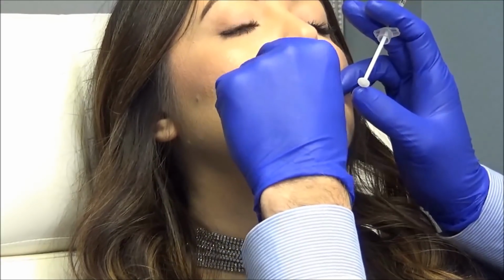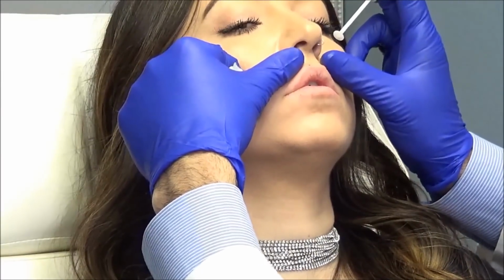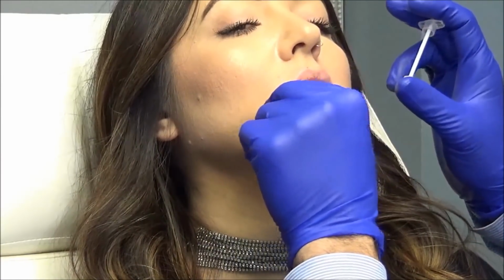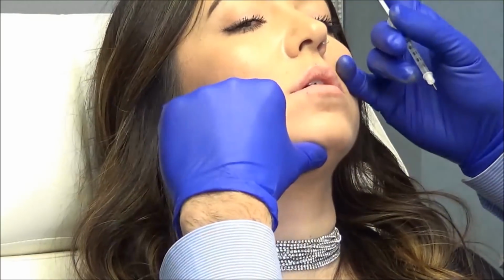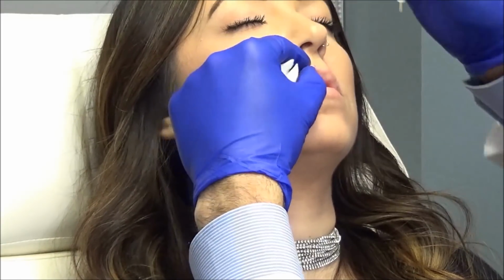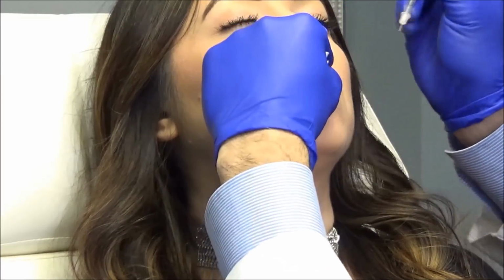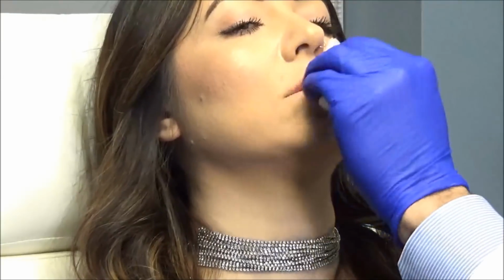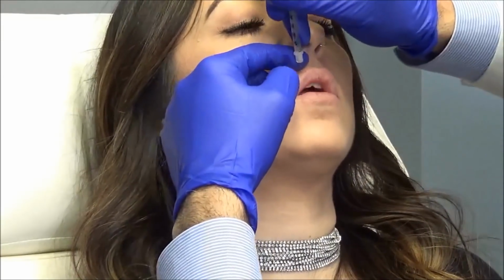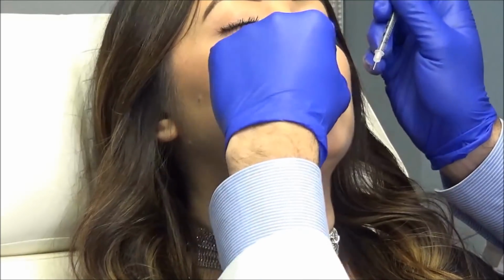Okay, so I can still feel some product from before. You have to be aware of where the placement of the product is, so that you're not doubling up on some of these areas too much. You are going to be doubling up, but you just don't want to be doubling up too much. So I think what I'm going to do with her, rather than going on the inside of the mouth, is I'm going to continue to do these micro boluses perpendicular and just introduce the product this way. Small amounts, about a couple units per injection point, right along the vermilion border.